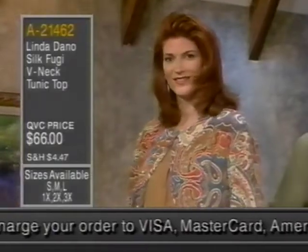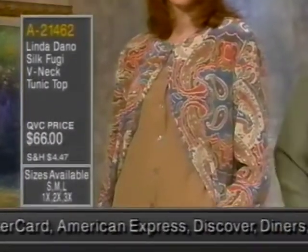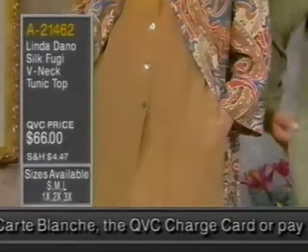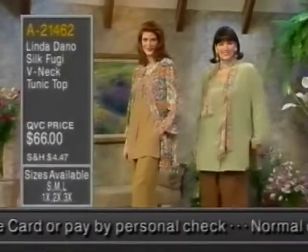Here are your colors. We have wheat, sage, and coral. You're looking at the wheat on Carol, you're looking at the sage on Maria, and the coral, I must ask the camera to come over here. This is a Kathy color, and with silver. Oh, gorgeous with silver. Wonderful, wonderful color.